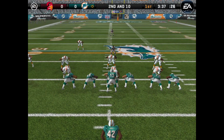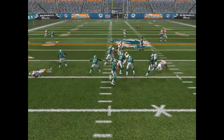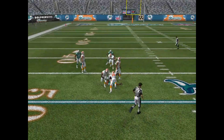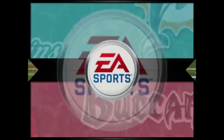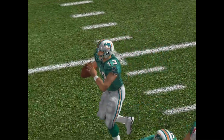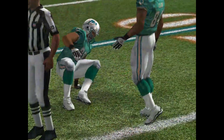The Buccaneers come out in a nickel package. Gets the pass off. He finds his man. Number 29 is there on the stop at the 45-yard line. Give him some time, he'll hit his man. And the thing is, he doesn't care how big that window is. With his accuracy, everyone's open.